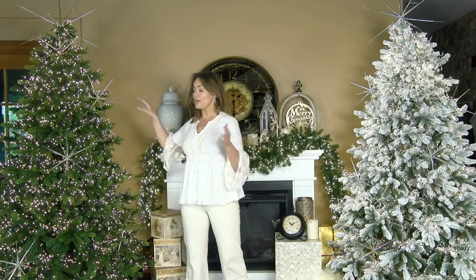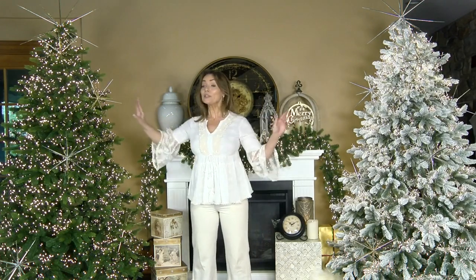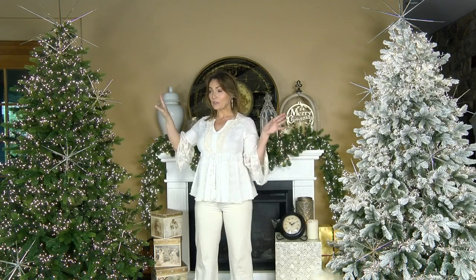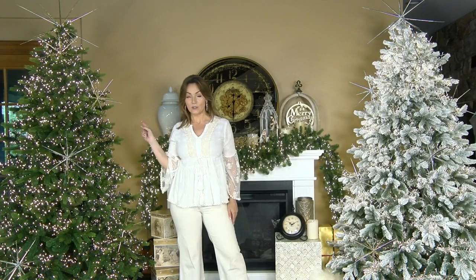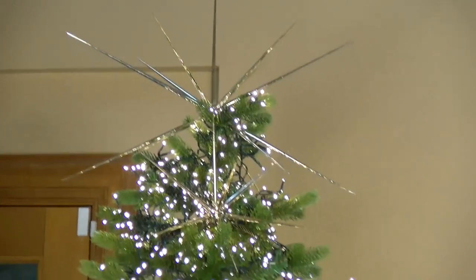Now here's what's so cool. You look at these, don't they just kind of, something about them looks really contemporary and something about them looks really vintage at the same time. And this tree, the only thing that's on this tree is the Starburst tree topper and the Starburst ornaments. That's it. Other than that, voila, that's the brand new stars in the sky tree. How gorgeous is that? And look how easy this is. Isn't that gorgeous?